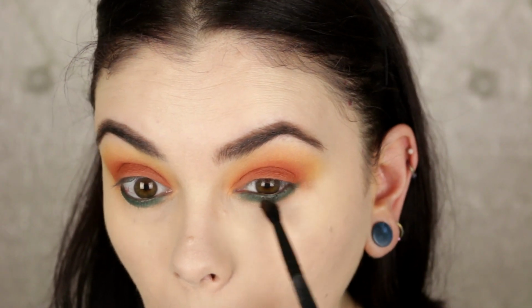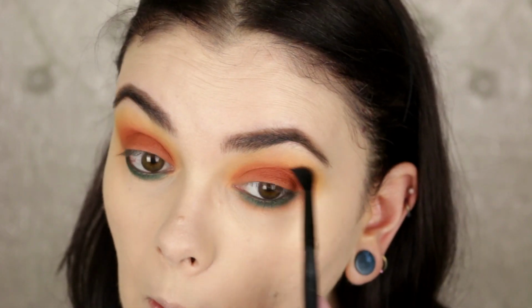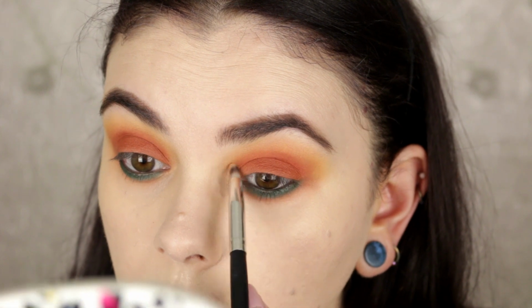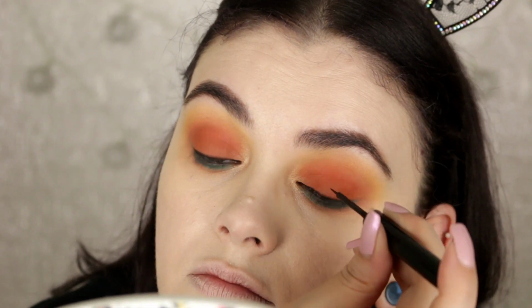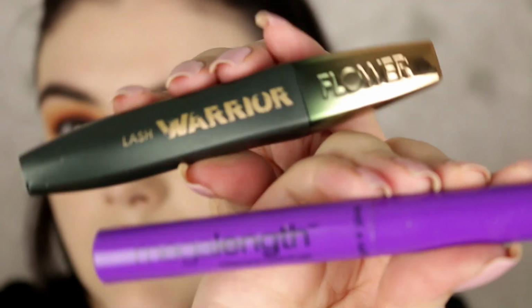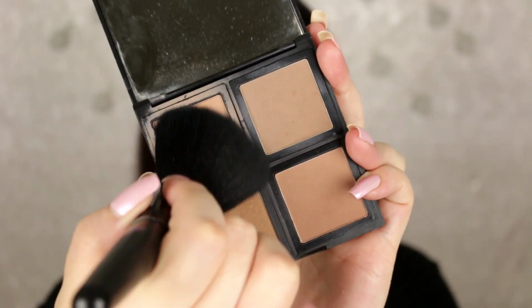Going back with that orange one more time on a smaller blending brush and just connecting everything together, blending underneath where that green is on the lower lashes. I'm going to highlight the inner corner just to brighten everything up. And then we're just going to do our typical wing liner. I went a little bit ham with the liner this time, but I'm just doing my wing liner, which takes forever, so we're just going to speed through. And I did apply some lashes and mascara. I ended up going with the Ardell ones.